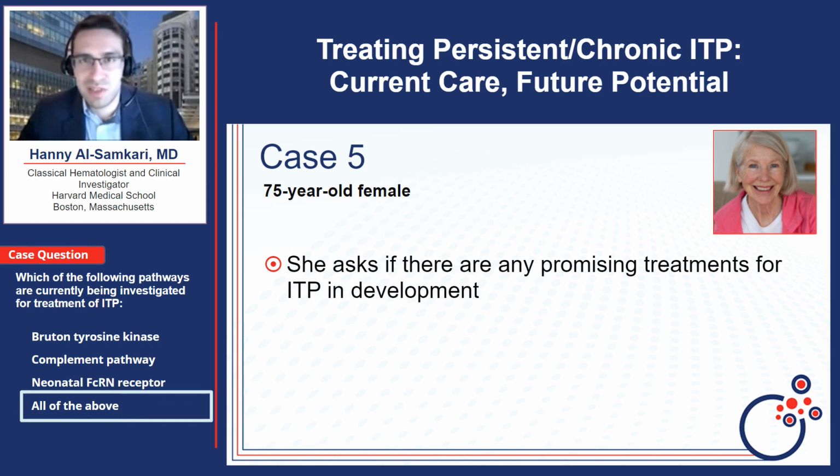Yeah, so Adam, this is a case that we get not infrequently in the clinic, right? A patient that's had ITP for quite some time has cycled through just about every therapy and lots of salvage therapies. And the question is, well, what's next? Is there something in clinical trials that might be promising for this patient? And we have a number of mechanisms here as options. And actually, the right answer is all of the above. So the development of new drugs in ITP right now is very robust, and I'm happy to take us through some of those potentially promising investigational therapies for ITP.